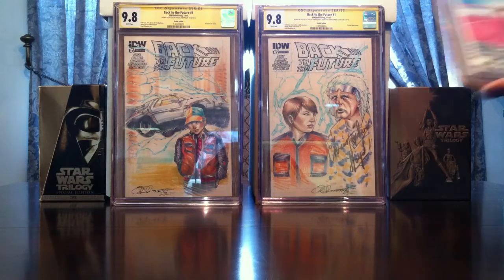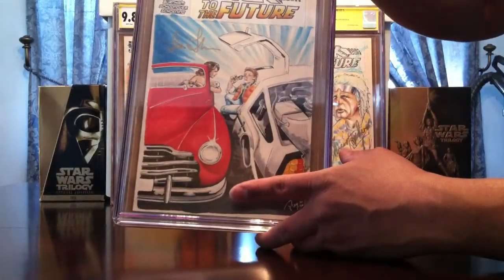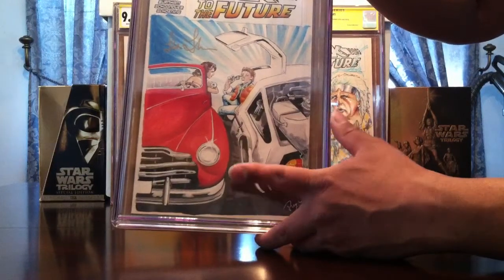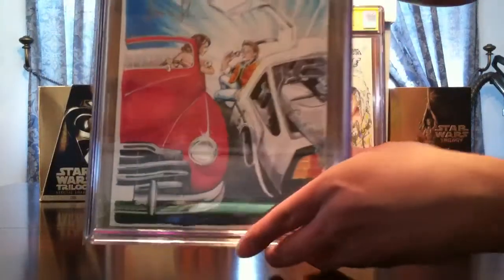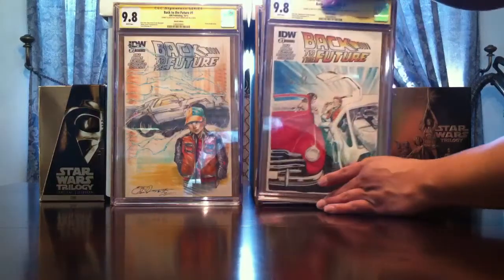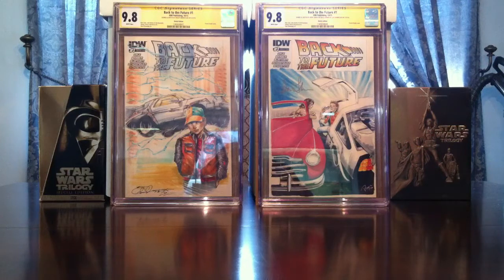Next one up I have here, and this looks beautiful, reholdered, because I originally had this one. This is by the artist April Grady-Reyna. She did a recreation of the international poster of Back to the Future, and this one here is of Leah Thompson, signed in gold by Leah Thompson herself. And this looks wonderful in the new slab, because the previous slab that I had was actually crooked, and I made mention to CGC, and they were more than happy to go ahead and fix it.